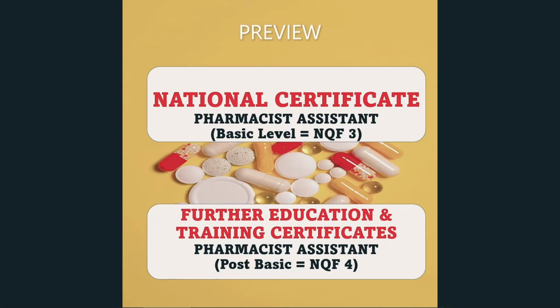The course is called the National Certificate Pharmacist Assistant, the basic level. It's at NQF level 3, which is equivalent to your grade 11 certificate. And the second one is the Further Education and Training Certificate Pharmacist Assistant. This is the post basic level, NQF4. It is equivalent to grade 12. So obviously this has got an implication. Basically, you need to complete the basic level before you can do the post basic level.